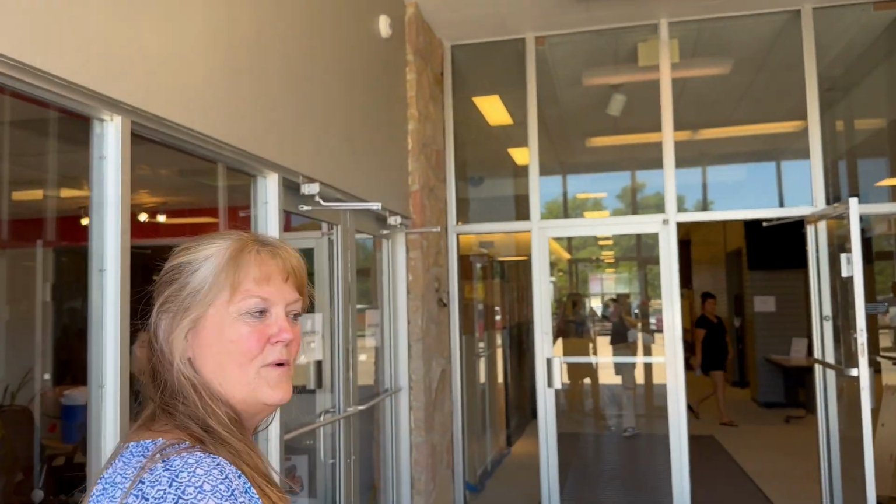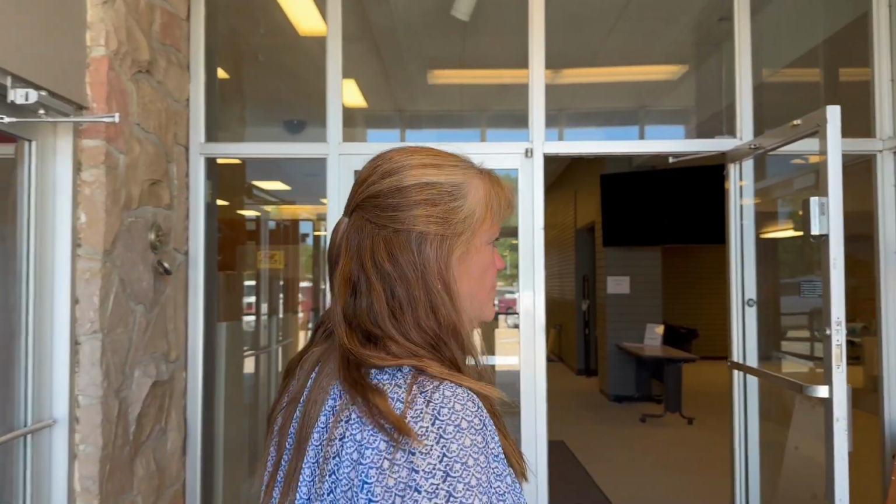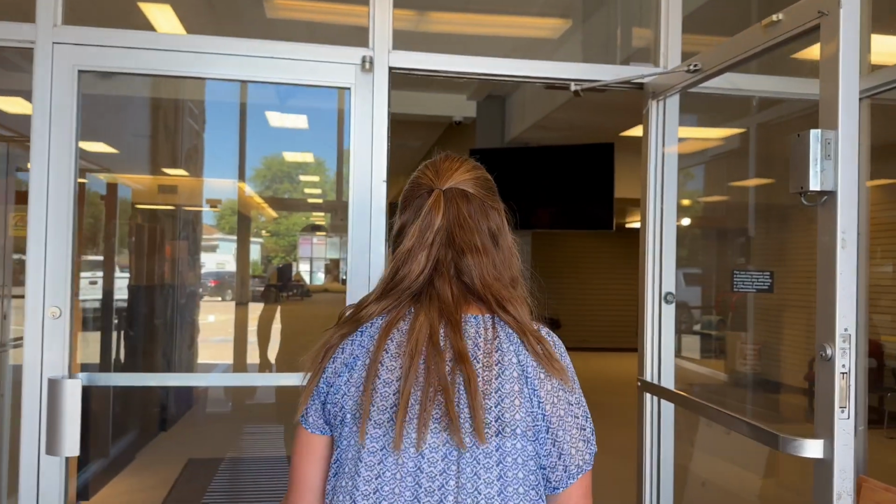Okay, this is the entryway. Most people will park on the east side over by St. Rose that you saw in our video. Come on in and I'll show you the different departments as you will be needing them over the next year.